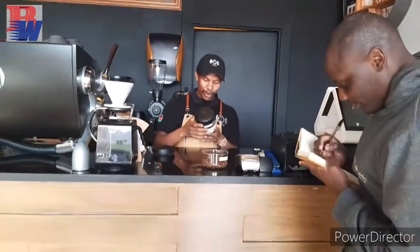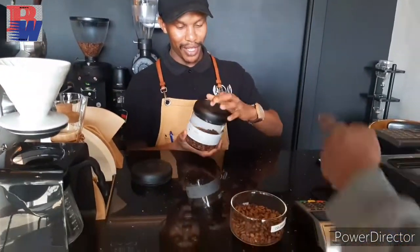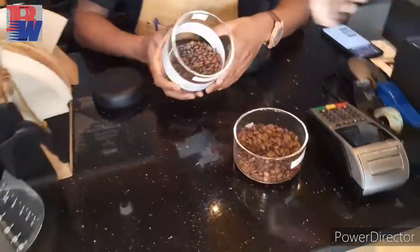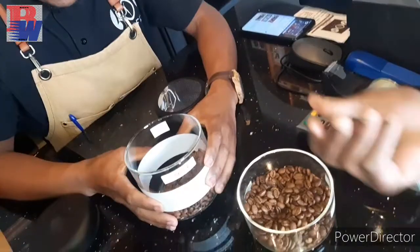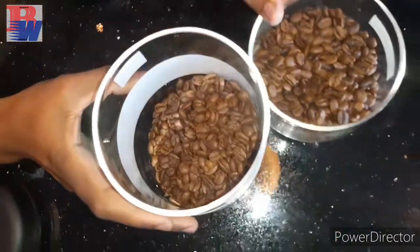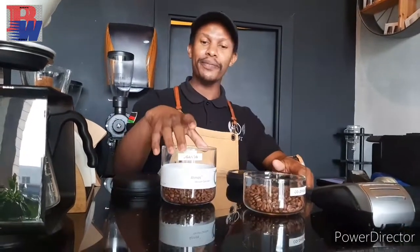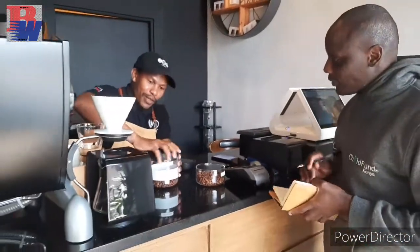Now I'm also going to introduce you to another type of beans, which are from Africa. These are beans from Uganda, and you can see the roast profile is somehow different to the Colombia. It is medium to dark, a higher roast profile compared to the Colombia. Uganda comes from a region called the Ruwenzori. This coffee is very sweet and mild. It has tropical fruits, pineapple, and a bit of passion fruit. So maybe you're going to taste whatever you like to taste.